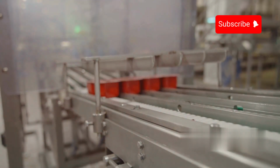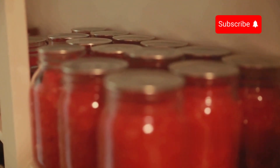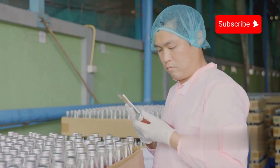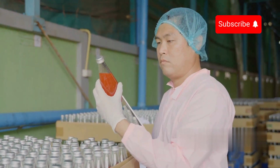Nowadays, the packaging of all kinds is easily handled with the help of robotic systems. So does the tomato paste packaging. Glass jars will be used here because they are durable and non-reactive to the acidic nature of tomato paste. They make sure every jar keeps the tomato paste fresh and tasty. It's a modern way to make sure your tomato paste is ready to make your meals delicious.